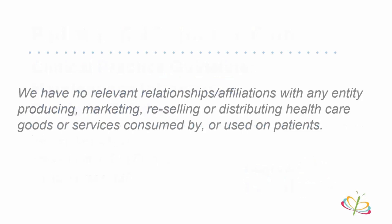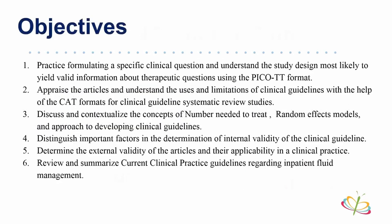And here are the objectives that were released earlier. You guys can read through them. We'll go over some epidemiologic principles, work through the guidelines, then review and summarize everything at the end.